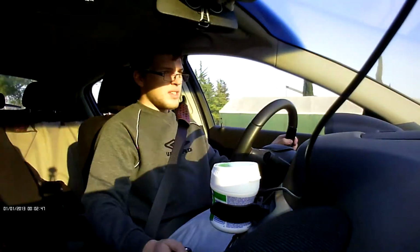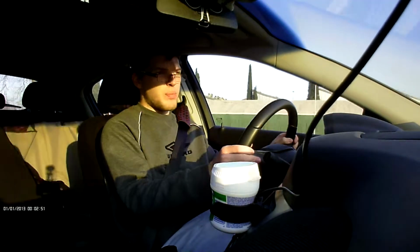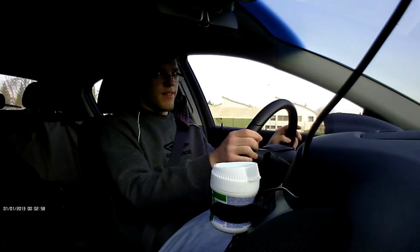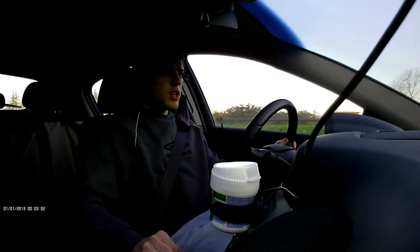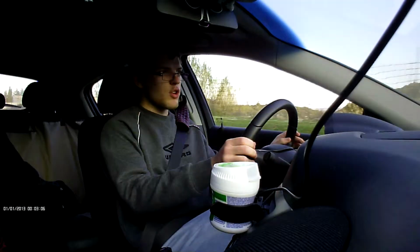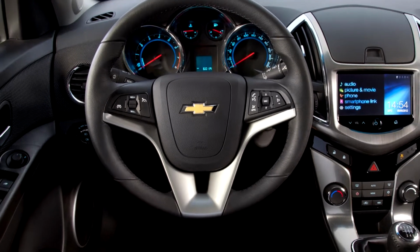But of course, because this has an American badge on it, they've made it bigger. In fact, it is now 4.5 meters long, which is very big. But at least the design crew has got it right, because this is one good looking car, especially on the inside.